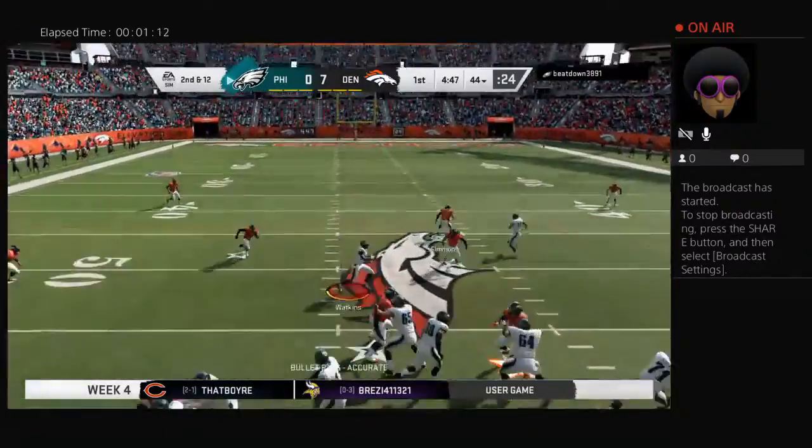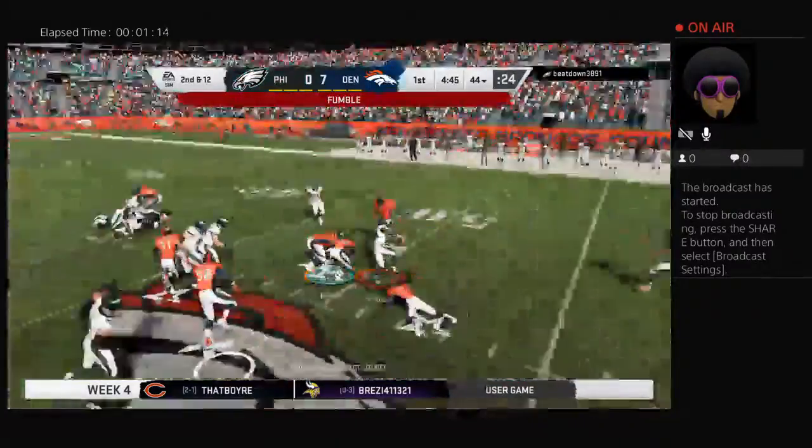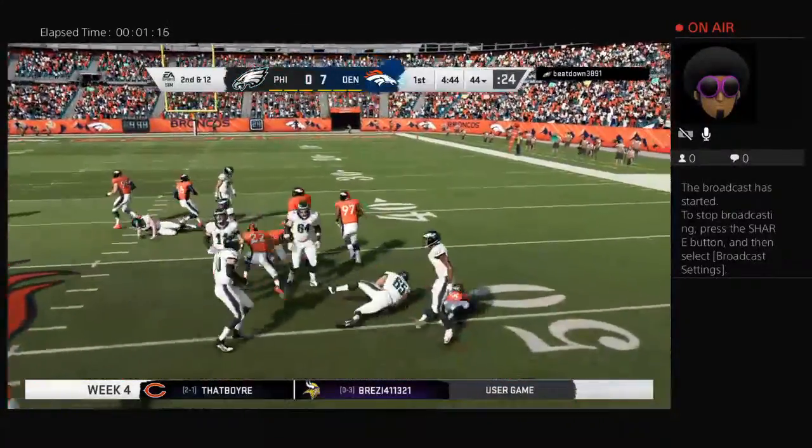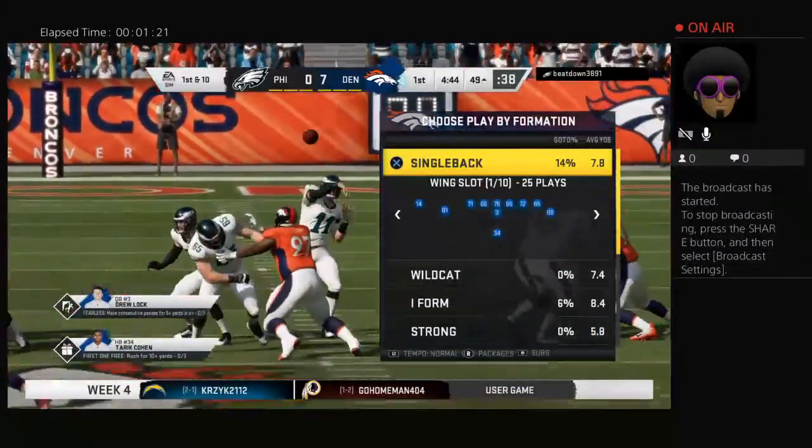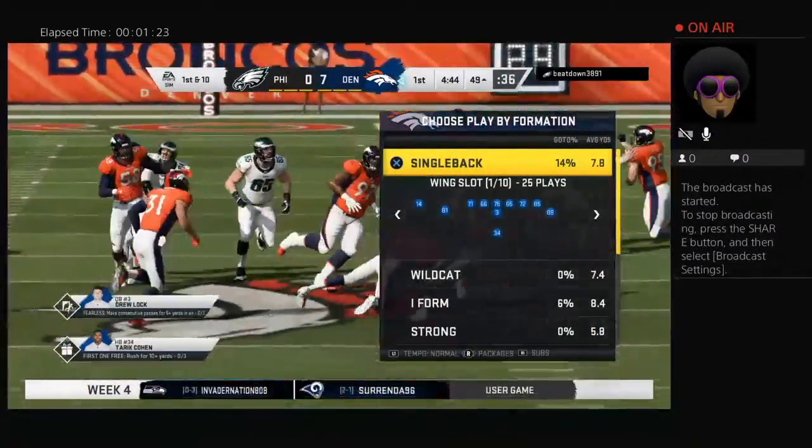On 2nd and 12, Wentz. And now the ball's out. Fumble near midfield. It's picked up by the Broncos. And they'll set up shop right near midfield at the 49-yard line.